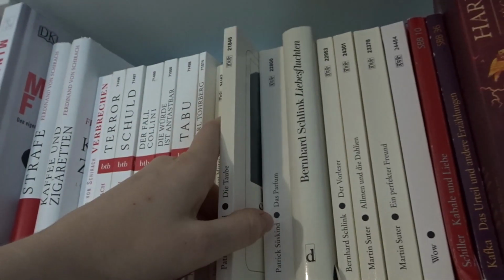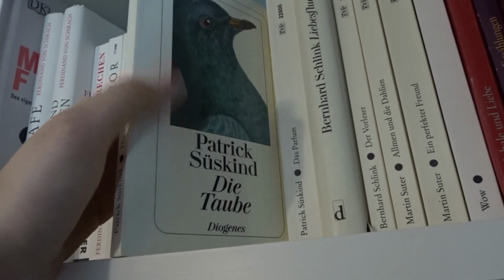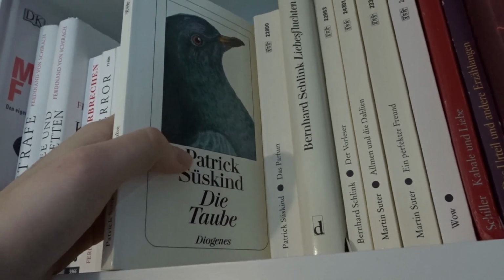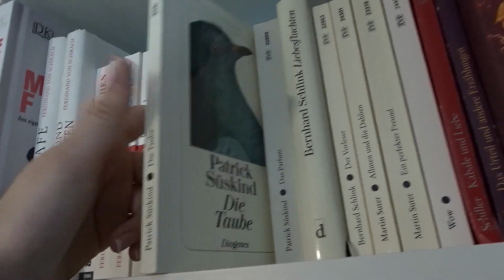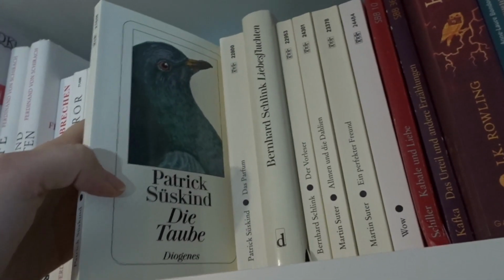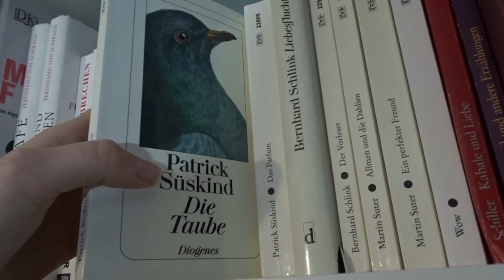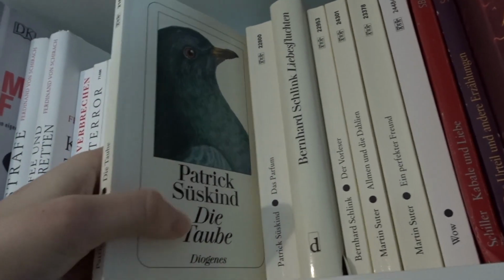Oh my god, this one, Die Taube, by Patrick Süskind, the same author who wrote Perfume. We had to read that in high school, and this was one of the most bizarre books I've ever read. It's about a man who gets an existential crisis because he saw a pigeon in front of his apartment. The English title, I think, is also The Pigeon.